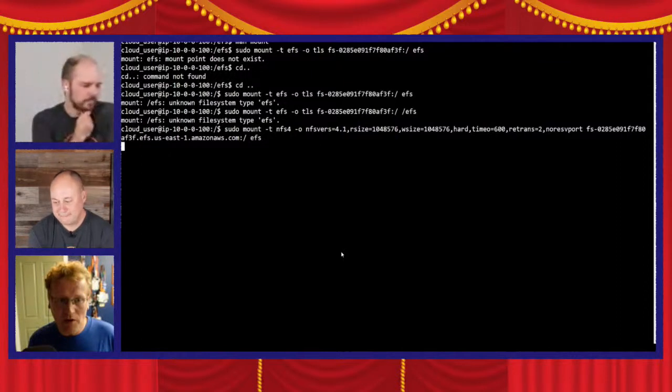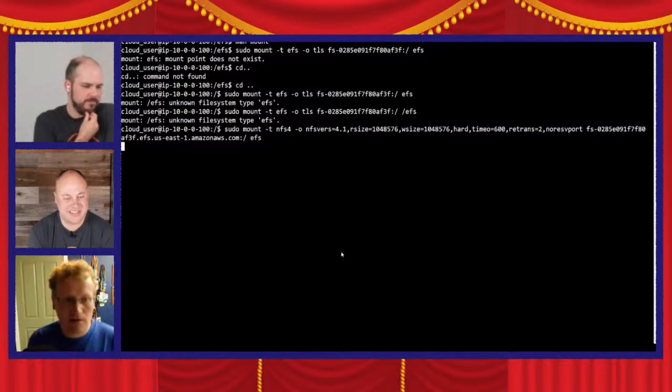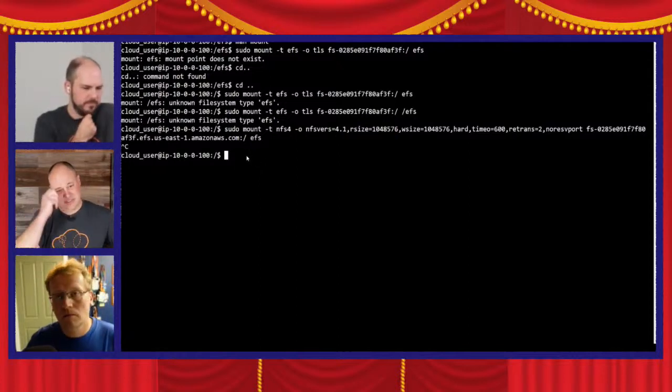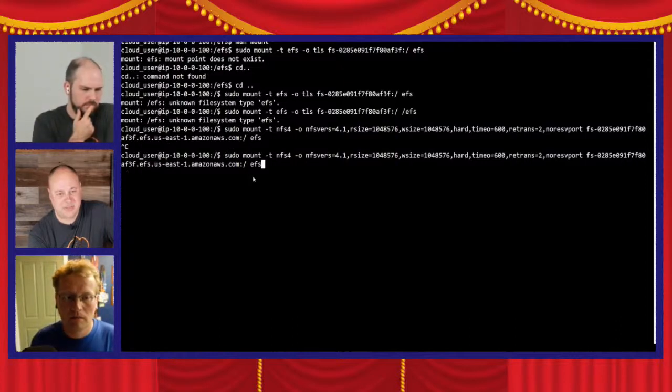So this works, I think. Oh, go ahead, Scott. I was going to say, normally this comes back within a couple seconds, so I'm thinking we have some sort of other problem here. So I would Control-C out of this. You see how you don't have the /EFS, you just have EFS? That may be causing a problem there, so you might want to try that. Yeah, maybe. We'll see.